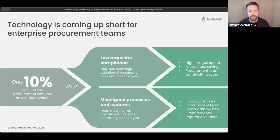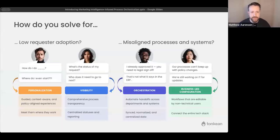Second, a fundamental misalignment between processes and systems. This creates a cascade of problems, right? Slower cycle times, inefficient resource usage. Ultimately, it can even damage procurement's standing within the organization, right? So if you find yourself perceived as a bottleneck, not because you want to block process or block progress, but because the systems themselves make it difficult to efficiently engage with requesters. So the question from there is, how do we address those challenges? And we can break it down into those two key areas that I think every procurement leader will recognize.